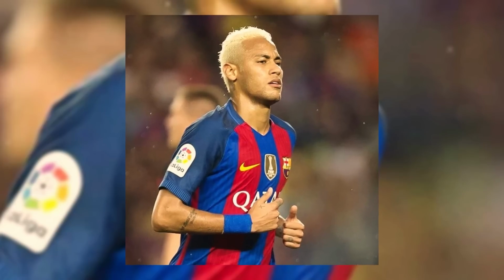And if you want to get even crazier with it, you can even dye your hair. And I guess the reason I'm saying this is because of Neymar. I know Neymar's dyed his hair a whole bunch of different colors, but I was mainly talking about the blonde. I personally don't think the pink look on him is the greatest, but hey, it's Neymar. He can do whatever he wants.